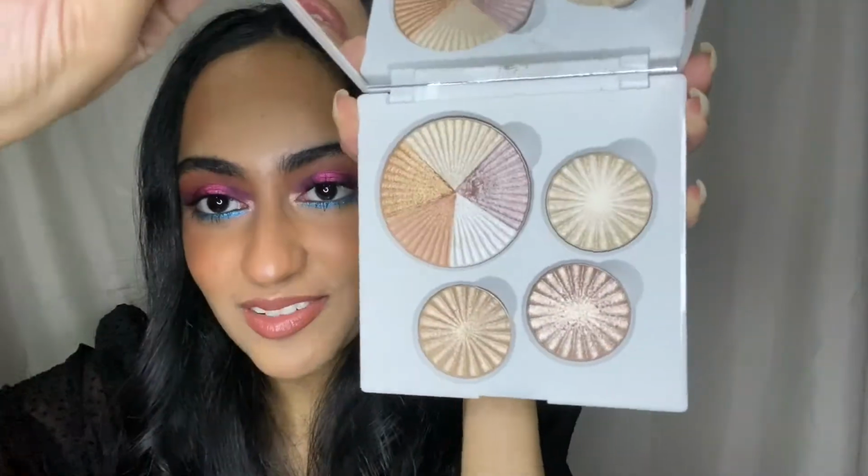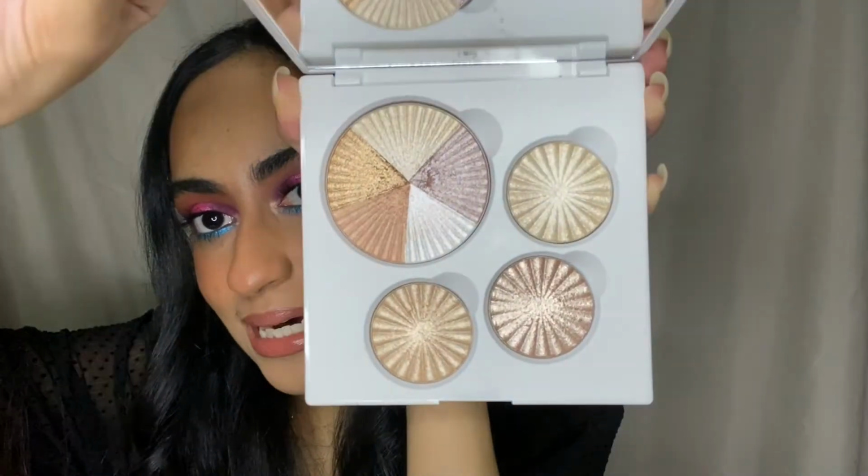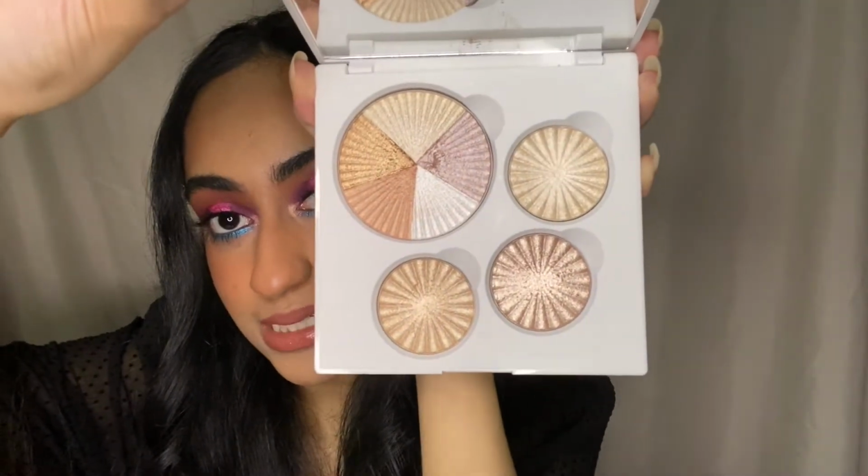I'm pretty sure all of them are available for you to buy if you want to buy just a single. But this is what the highlighter looks like. Let me swatch them for you so that you can see. Maybe you don't want to buy a whole palette, you can decide which one you like the most. This is Beverly Hills. It's a very gold highlighter. If you're someone with my skin tone, this is perfect for you.